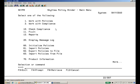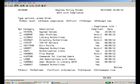Again, you repeat the process that I showed in the first tip, where on the target system, all you now have to do is say work with compliance, and then you would run the compliance check. In this case, it's not a good example because everything is in compliance, because this is the same system. But you would run the compliance check, and then you would run fix-it, and now your authorization lists are the same on both the target system and the source system.